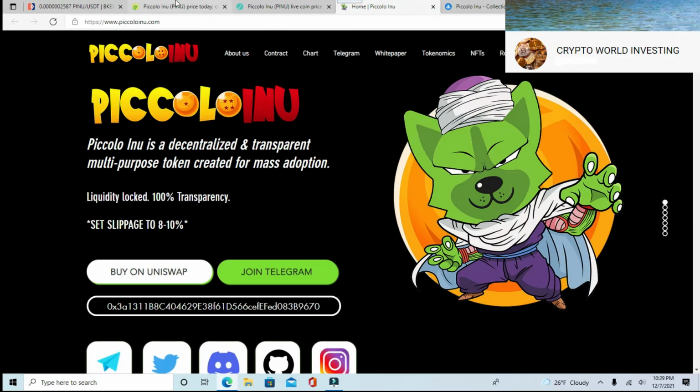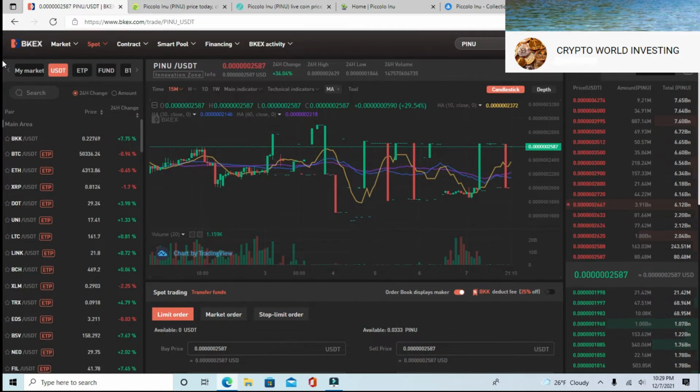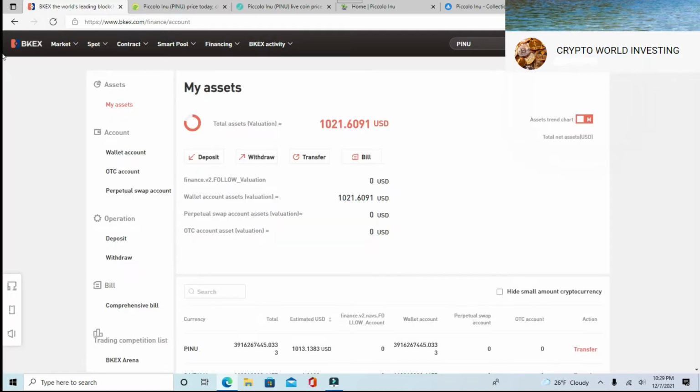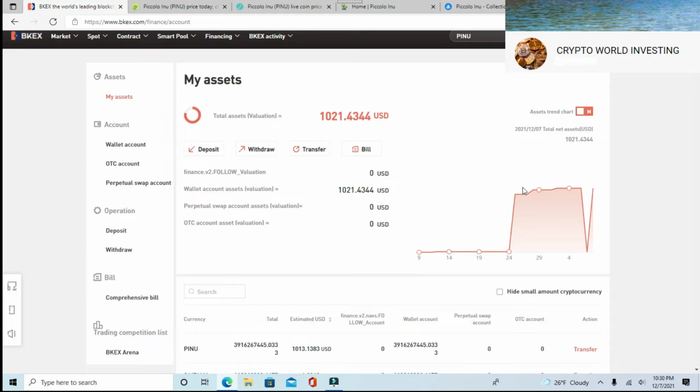Because I looked, if you go back to Bkex, and I have some Piccolo in there, not a ton, but if I look at just my assets and my asset overview, because that's generally where it gives you an idea. I looked at my asset overview because I just have some in here, and I looked at this here, and I'm like, wow, okay, everything looks normal.